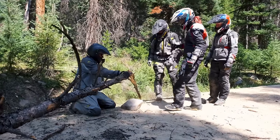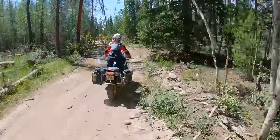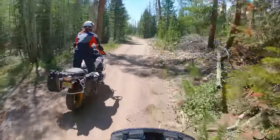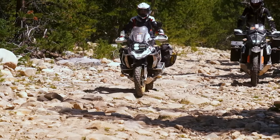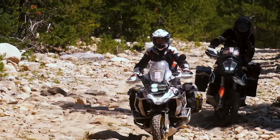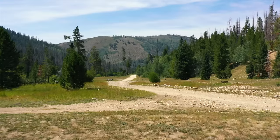Yes. Good engineering team. You're in the woods and, you know, there are trees down and it's super rocky and it's technical. And it was amazing to see the bike just take every step all the way up each rock. It was amazing.